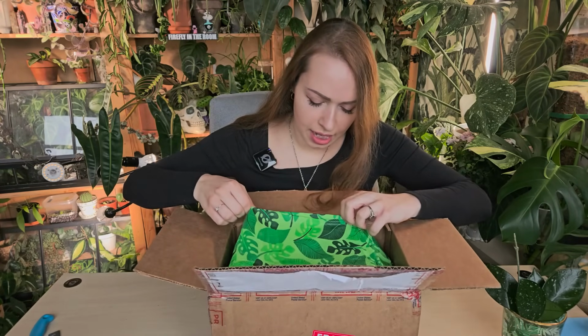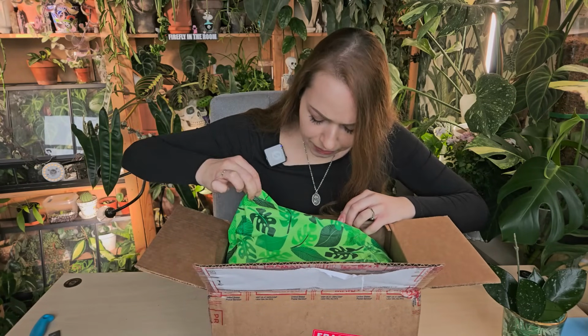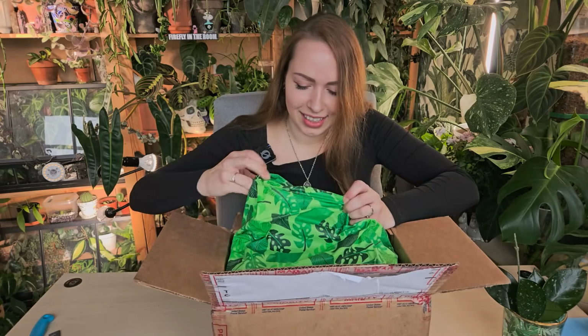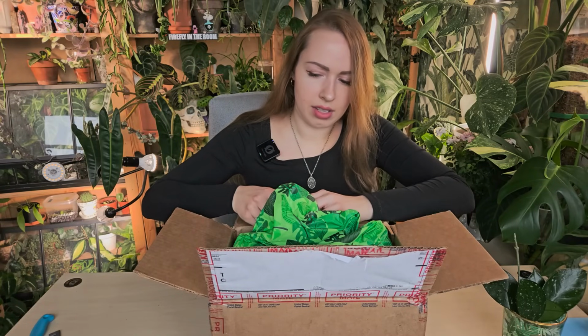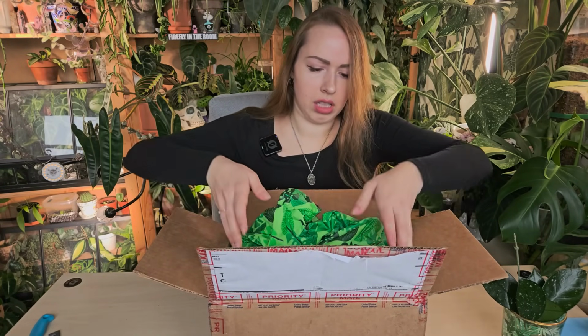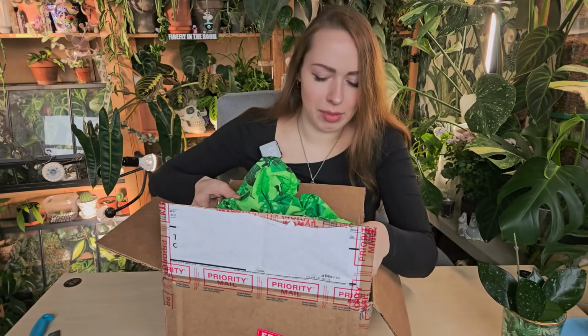Okay, this is not a paper. Oh my gosh, I'm not sure how to call it, but it's like plastic. I can use it for more. Oh my gosh, did I open it the wrong side? It's like, okay, let me figure it out. Don't make fun of me.